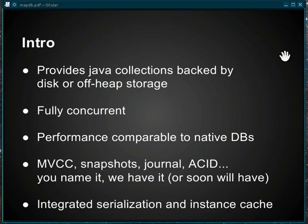MapDB also integrates some stuff usually found in ORM, object relation mapping frameworks, such as serialization and instance cache. We found that this type of stuff is important to have in the database because it minimizes some overheads like serialization overhead, and when it's tightly integrated in the database, it can really improve performance.